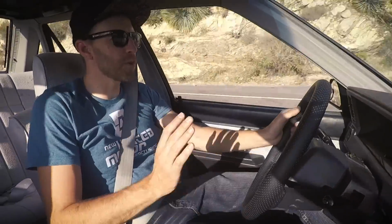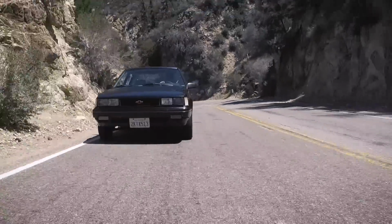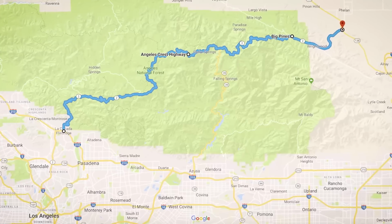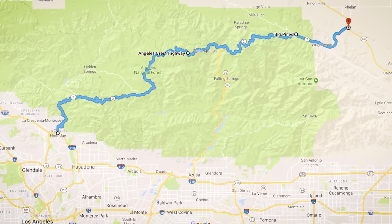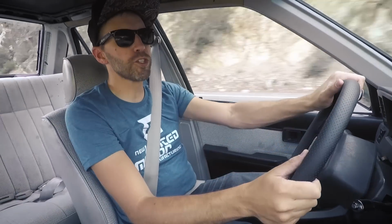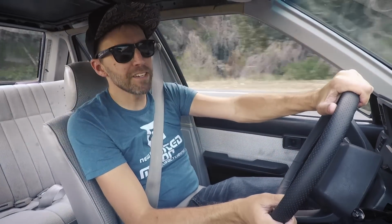Angeles Crest Highway is one of the most iconic roads in Southern California. This 66-mile thoroughfare carves a path through the San Gabriel Mountains and the Angeles National Forest. This road was actually built using prison labor. Construction started in 1929, it stopped because of World War II, and they finished it up in 1956.